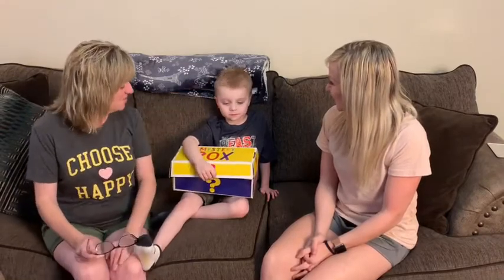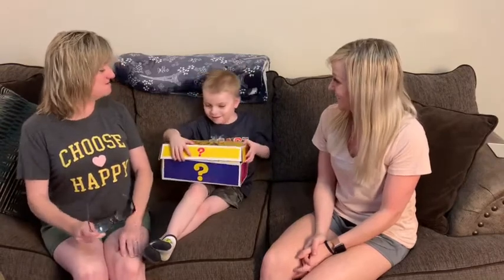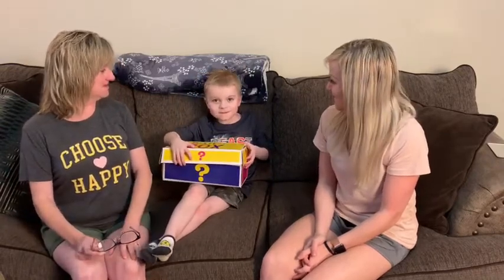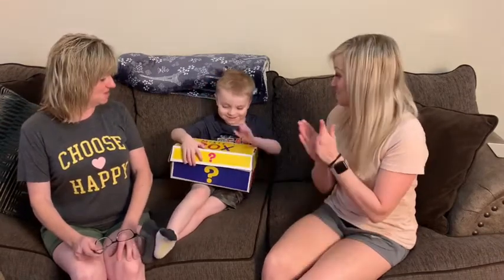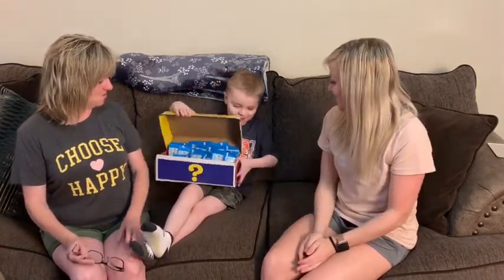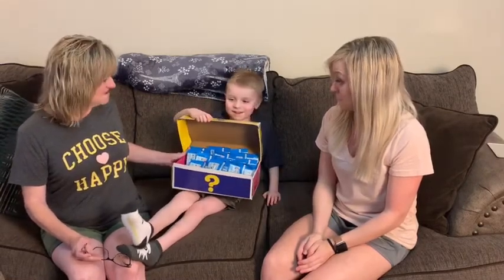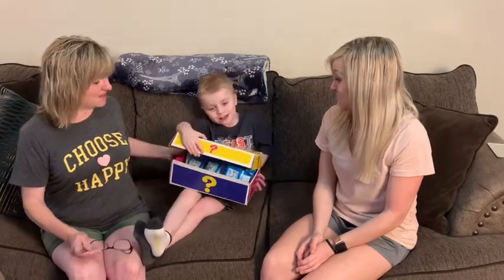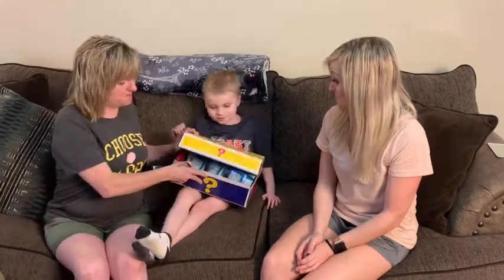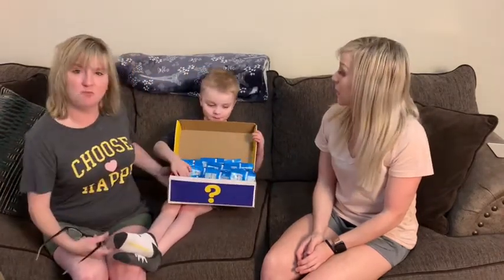All right. So we have a mystery box. So what's inside of our mystery box, Kiki? Thomas made bonnet bag. Awesome! Let's open them up. Whoa! We have more Thomas blind bags. And we have like 14 in the box here. So we're gonna open each and every one of them.